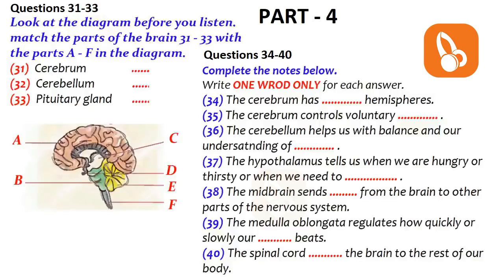This is a sort of switchboard, a very complex switchboard. It sends messages which help the brain communicate with other parts of the nervous system. The pons in the middle of the brain stem here sends messages from the cerebrum to the cerebellum and spinal cord. The medulla oblongata is here just above the spinal cord. It regulates essential bodily functions, like breathing and the rate of our heartbeat. The spinal cord is part of the central nervous system and runs down inside the spinal column. It connects the brain to nerves that go to the rest of the body.